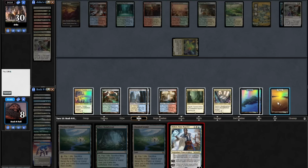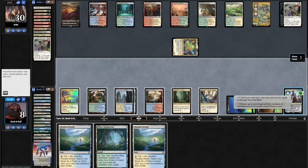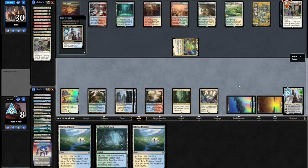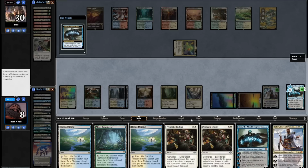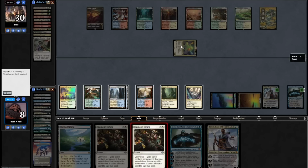Alright, big Teferi, or little Teferi, but big draw. Teferi is going to bounce their Leyline, and then I'm going to brainstorm with Jace. I think this is a better use of all of this. Alright, cool. I found Prismatic Ending. Brainstorm with Jace. Good stuff. Put back these lands and Prismatic Ending.